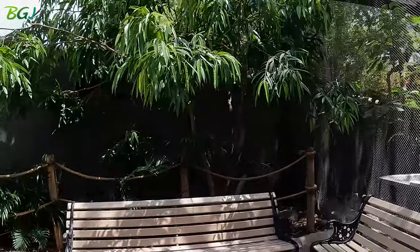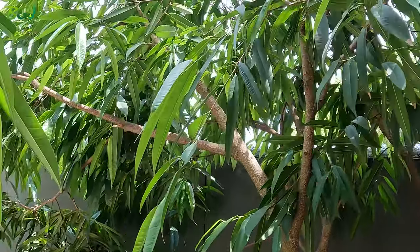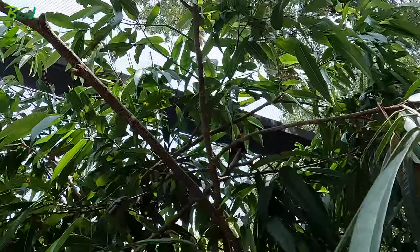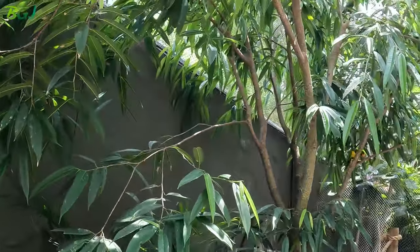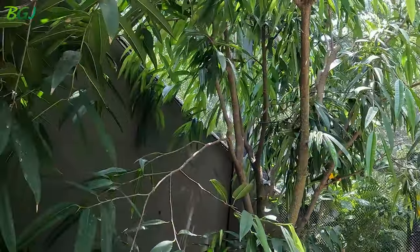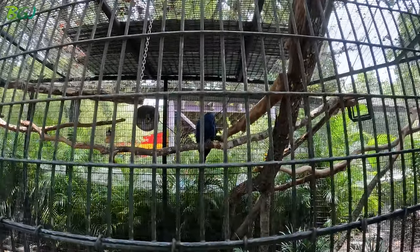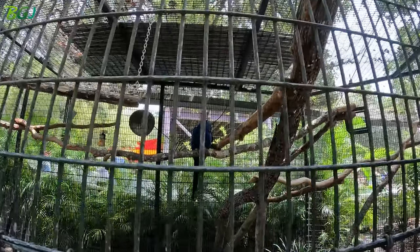None of them hiding in there. Any of them hiding over here? Yeah, up there. I heard him. That's our Lori's Landing, all our wonderful lorikeet friends. Aww. Too hot and you're sleeping, huh?